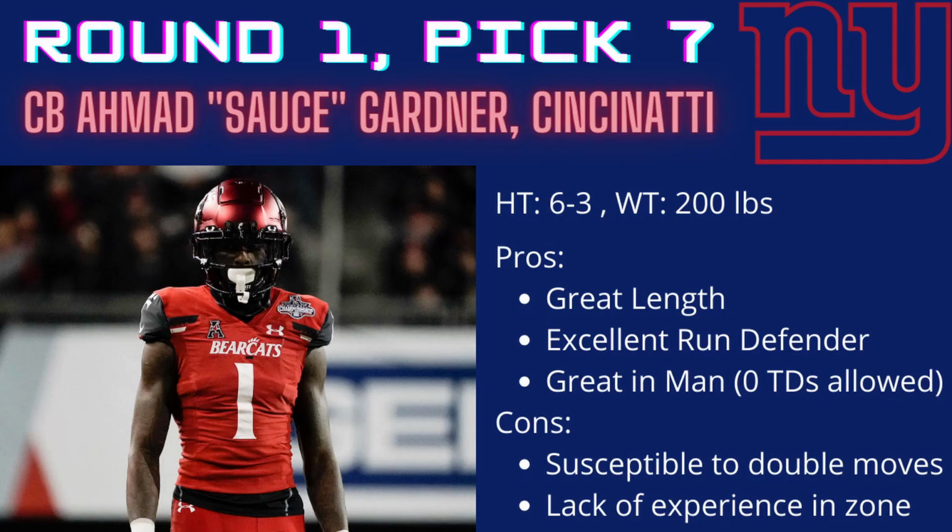Gardner out of Cincinnati. Very good in the NFL scouting combine, which I'm sure Alex is going to get to. A top 3, if not top 2, if not number 1 cornerback heading into this NFL draft. He is standing at 6 foot 3 inches, and he weighs just about 200 pounds right on the dot.